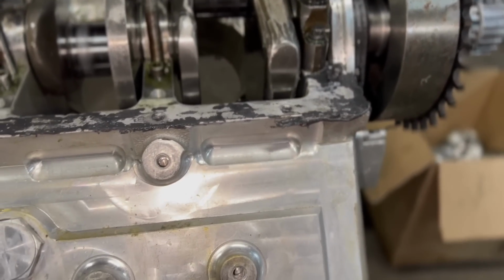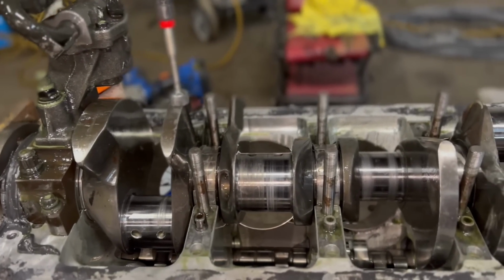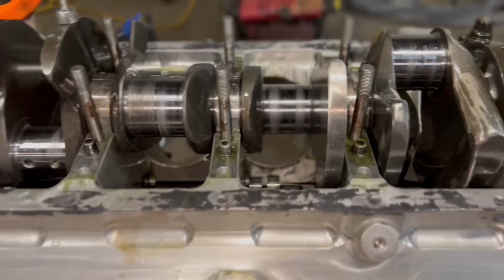I bought it used off of eBay. It came out of a roundy round car. So it's one of those things. I got a good deal on it, but it is a very nice crankshaft. It may be able to be salvaged, but it may not be. Which, you know, it would be nice.